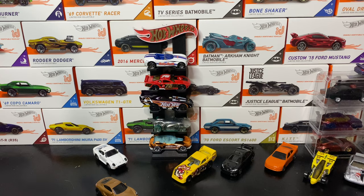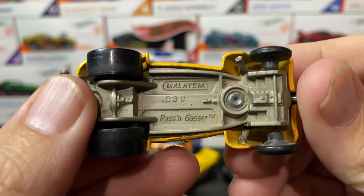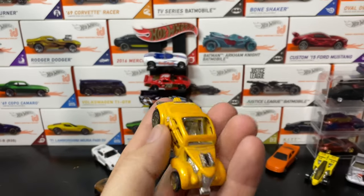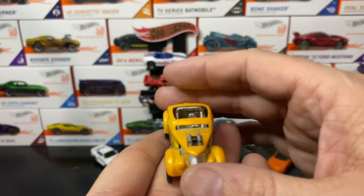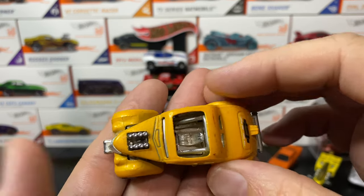And then check it out, guys. Check it out, a passing gasser. Look at that, a passing gasser. When I saw this, this was so cool. I've only ever seen pictures of these, of the passing gasser. This is the only one I have in my collection. I've not seen them in other people's collections. I've only ever seen pictures of it.